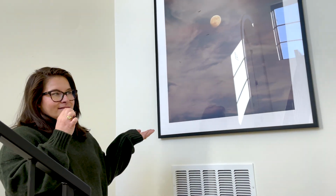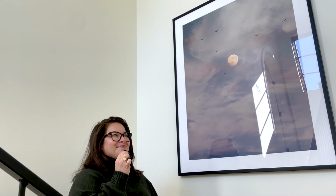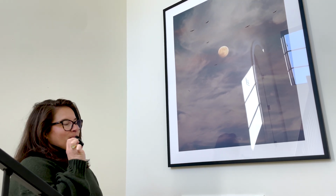This was for our kid. She's obsessed with the moon. And I saw this and knew that it came in this big scale piece and truly bought it for her. And she gets a kick out of it every time we walk down the stairs. So well worth it.